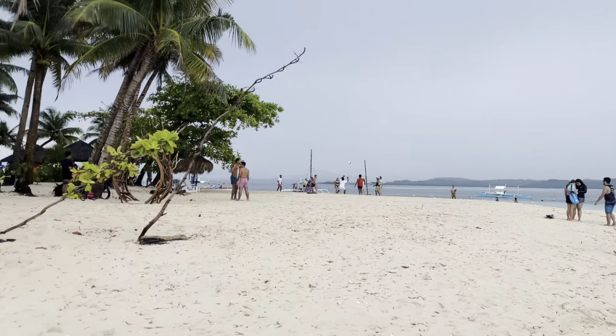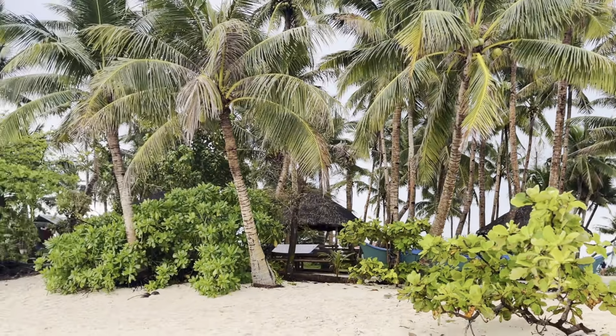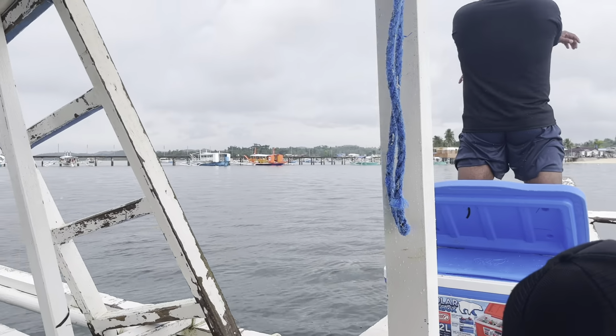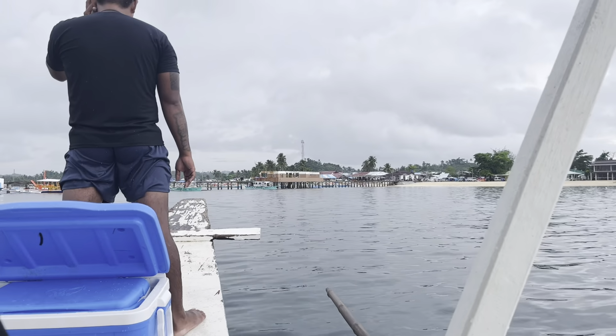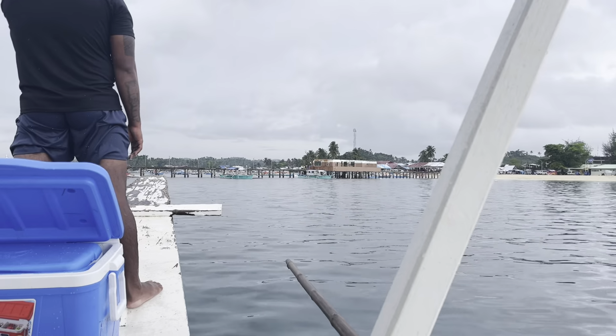The same with the other two islands, napakaganda. White sand, clear water, blue colored water. A perfect photo opportunities for you guys. So we just finished the island tour.